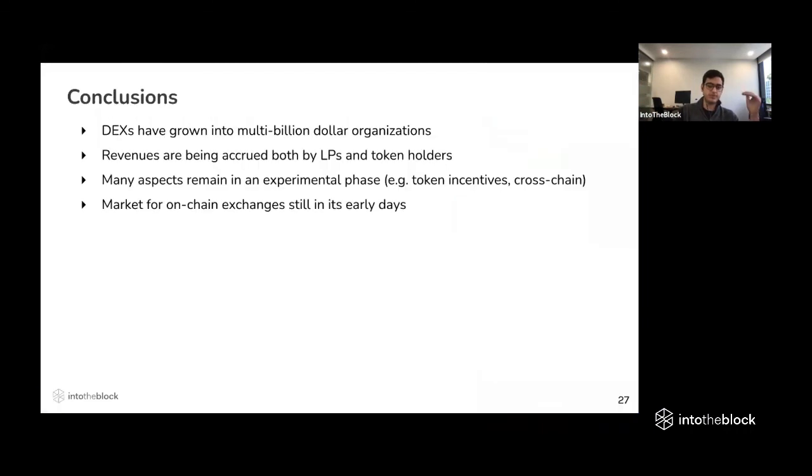So to conclude, decentralized exchanges have grown into multi-billion-dollar organizations within just a couple of years. It's crazy how fast they have grown. They're generating massive volumes and revenues for both liquidity providers and token holders. How you value those is still very much in the early days, but it's worth noting the difference. I would like to highlight that these remain in a highly experimental phase.